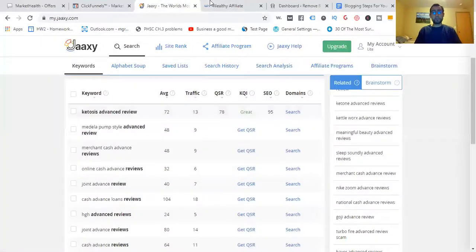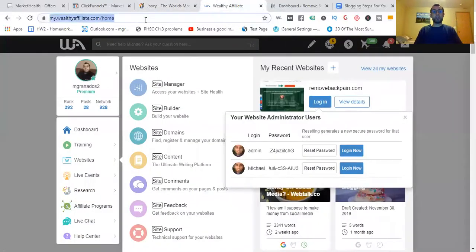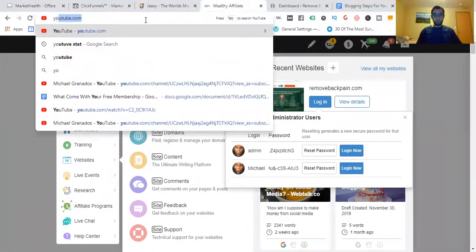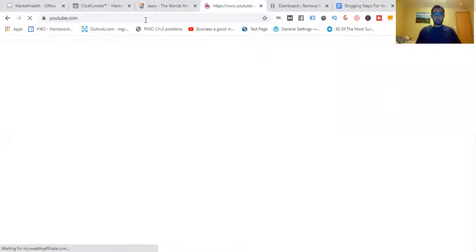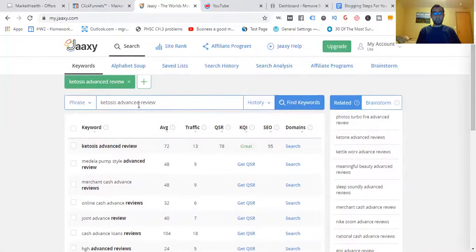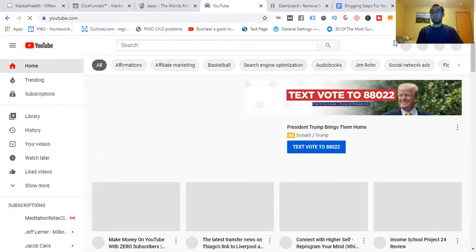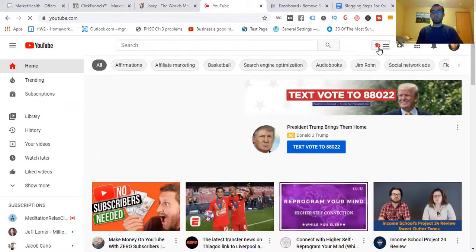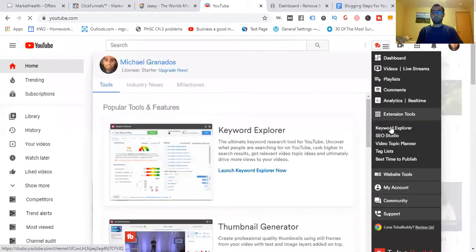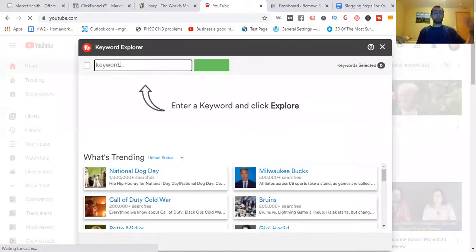For YouTube, it's a similar way, but you use things like TubeBuddy. Let me go back into the YouTube channel here. I'll show you, if somebody was typing in the words ketosis advanced, I'm using tools like TubeBuddy. I'll leave that information down below. vidIQ is another one. I kind of combine the two. But these are also keyword research tools you can use within YouTube. Keyword Explorer tool. It's a whole separate one from blogging.